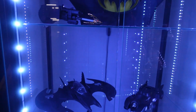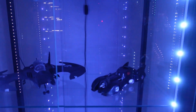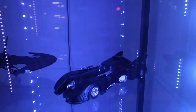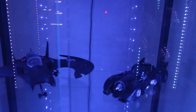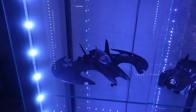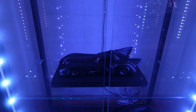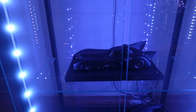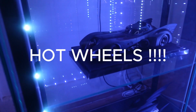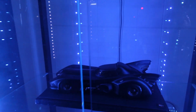And then right below it, we have the vehicles from the first Batman film. We have the Batmobile, which is my favorite. That is actually a model kit. And then we have the Batplane. That one I built myself. And right below it, we have my favorite Batmobile, if you couldn't tell. The Michael Keaton Batmobile. This is from Hot Toys. This is all die cast. Another beautiful piece.